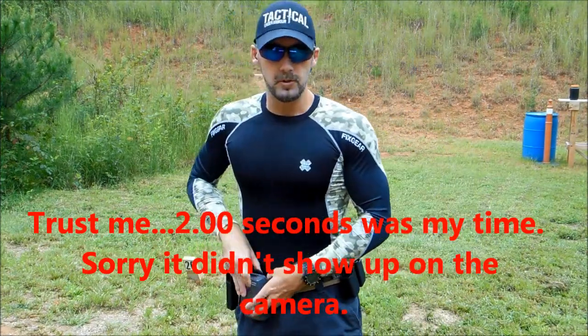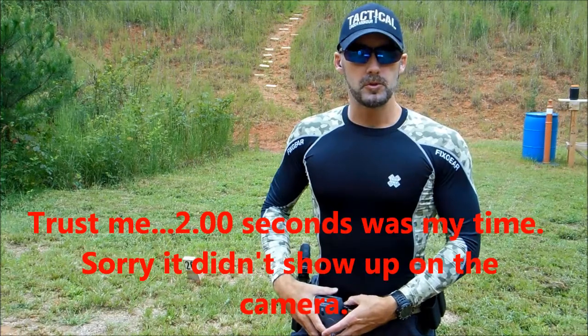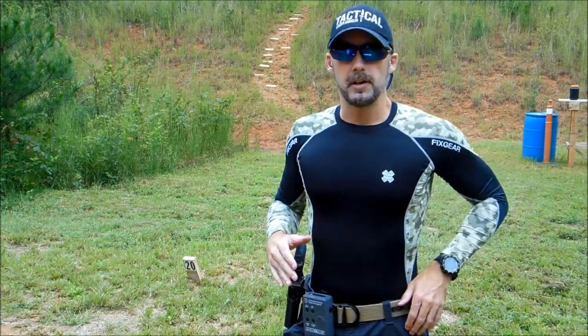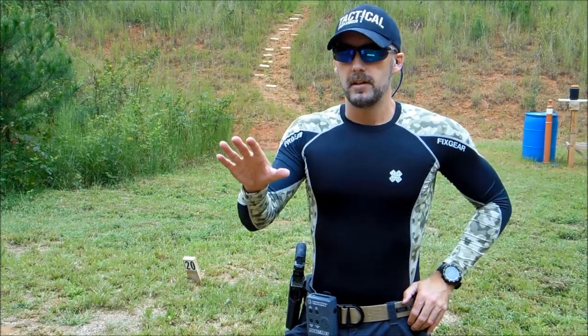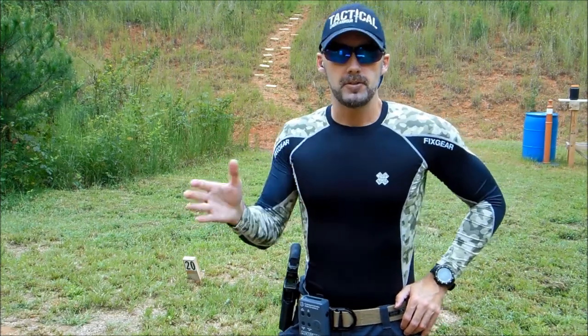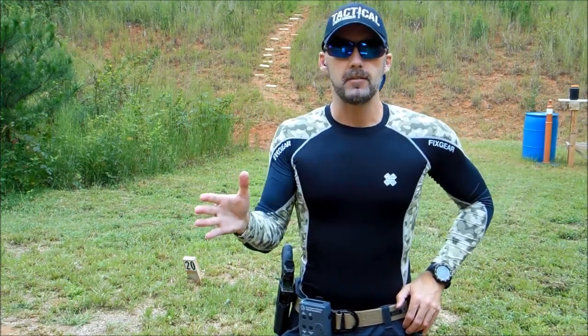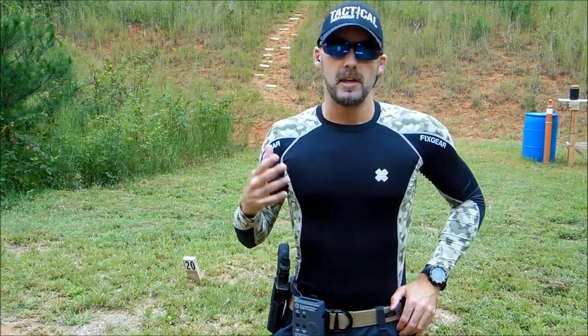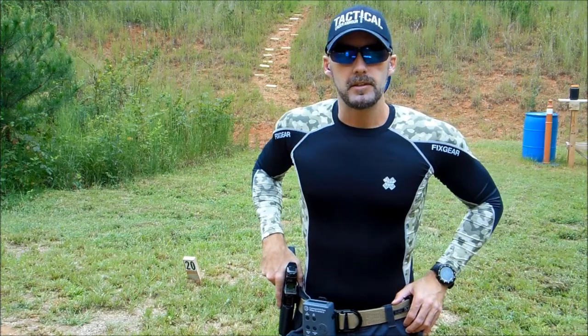So again, this is a great drill, especially for new people to kind of see and understand what this looks like when they're firing. You want to understand exactly how fast you can fire, how fast you can get off 5 rounds. Do this with 10 rounds. Work yourself up to 5 seconds. Try to see how quickly you can get this done.